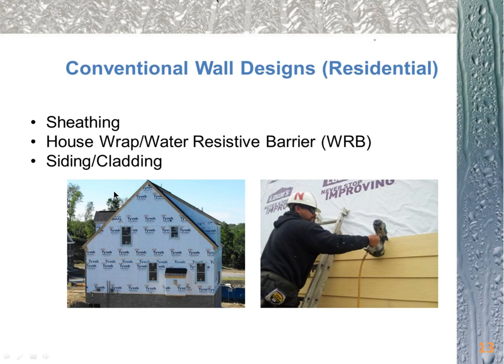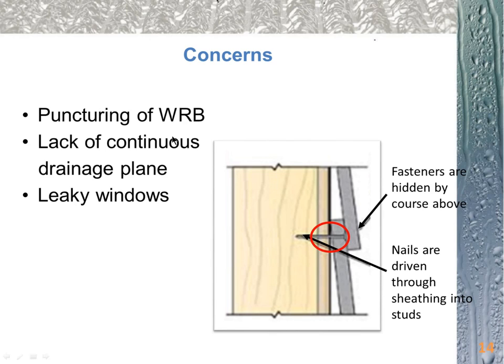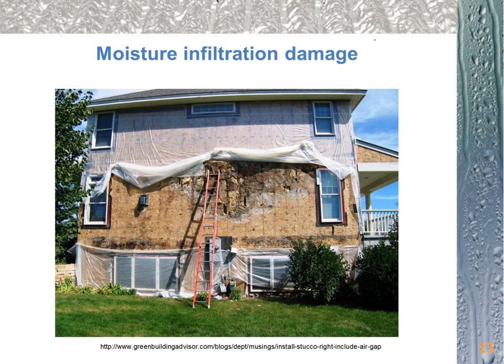Here's a typical construction of a residential application. You see your WRB right here, and your siding goes right on top of the WRB. When that happens, you've got punctures from the nails that are putting your siding in place, which is fine. But as you can see here, moisture has a place to stay, a place to be standing moisture, as they call it. Easy access for this moisture to work its way into the wall system.